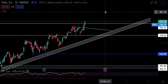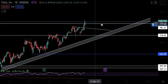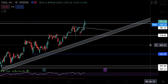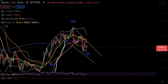I don't recommend catching FOMO. Wait for a retracement back to one of our support levels. You know, that's the safest bet. If not, I mean, you know, you guys can YOLO it. That's on you. I don't recommend it. But, you know, be careful, because Tesla is a very volatile stock. You're either going to make a lot of money or you're going to lose a lot of money. All right? Moving on to Bitcoin.